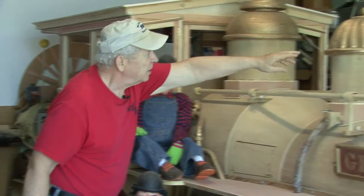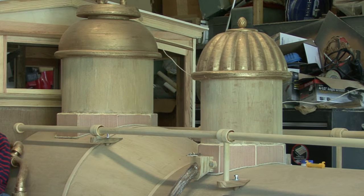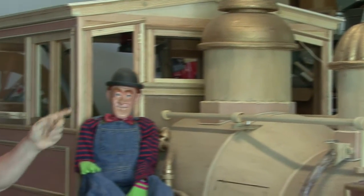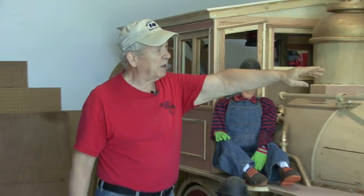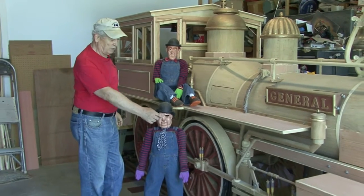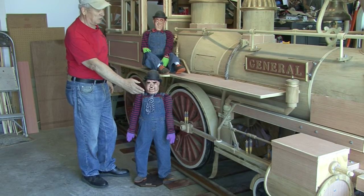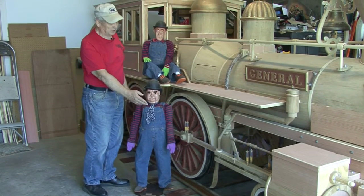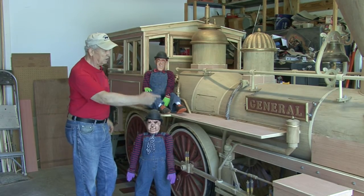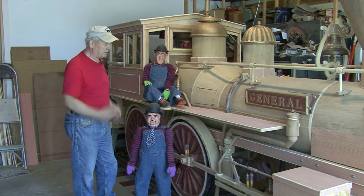This is a very important part of a steam locomotive. It can either get it going or it can stop it. And if they don't have it, it could go off the bridge. This is called a sand dome, and the engineer needed a little traction because he's working on a bearing surface. The cast iron wheels on a steel track become a bearing surface. In order to get the traction needed to get the train going, he'd sprinkle a little sand on from the sand dome, and that would give some traction to the drive wheels.